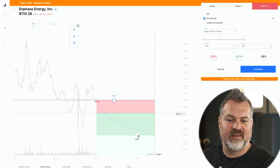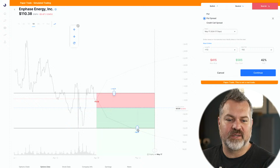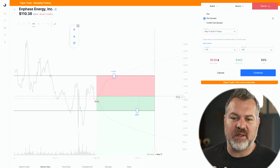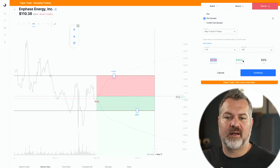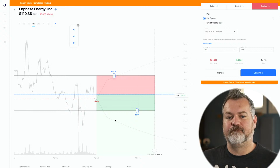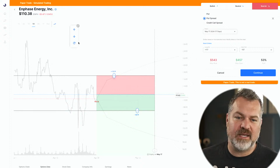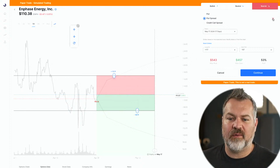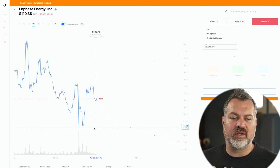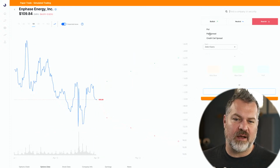You know, I much prefer doing spreads than anything, but if I thought it was going to go down, then I would look at something like this, risking $538 to potentially make 462, max profit if the stock trades below 107. Again, I don't typically take these type of trades. This is not really how I trade. I like to look at companies that I like, wouldn't mind holding in the long term, and I don't like to take a lot of upside risk.